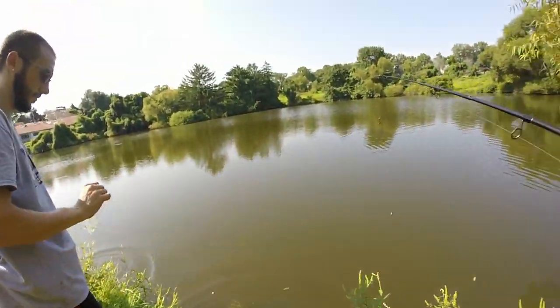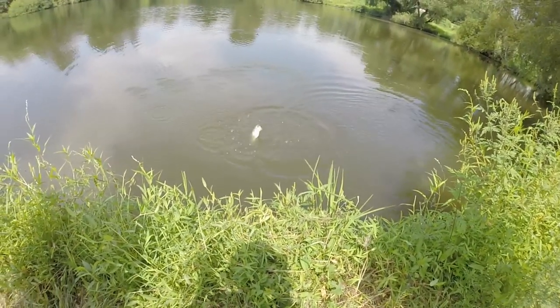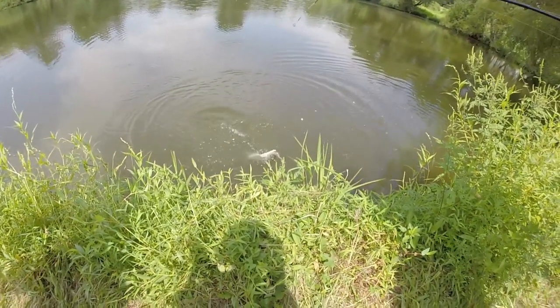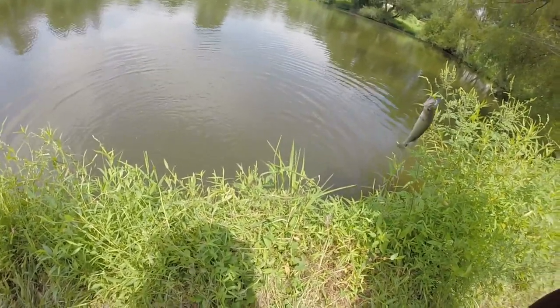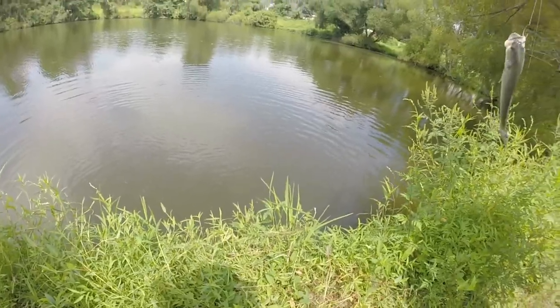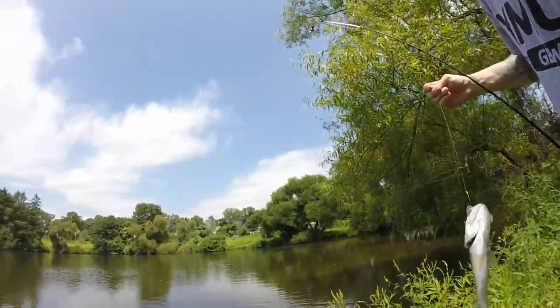Can someone help me get this on the hook? I got you. Bringing him in. Oh, he's a good one. He's a decent size. That one is bending. Oh, the snapping turtle's coming back up. Let me show the camera. Here we go. Yeah, I got it.